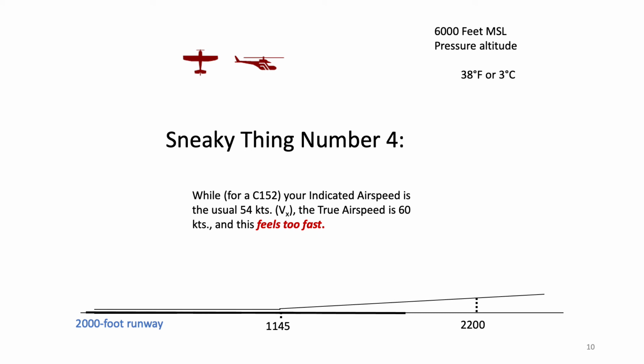Sneaky thing number 4 is that your true airspeed is also affected. So you're used to climbing out at a certain indicated airspeed, and that is what you're supposed to do. You're not supposed to choose a different airspeed because of your altitude. That airspeed indicator represents the dynamic pressure that your wing and your propeller and everything else has to work with. And so it's important to keep that dynamic pressure constant, and so we use the same indicated airspeed each time. But we're moving faster than that.